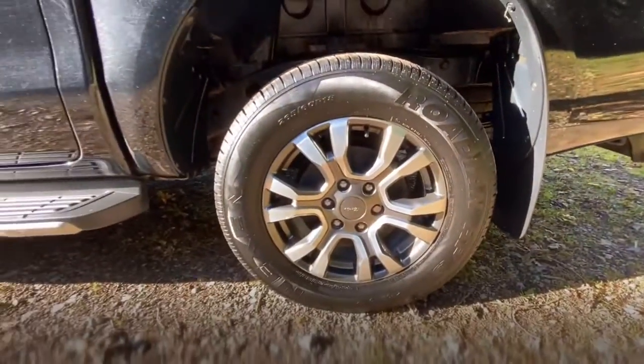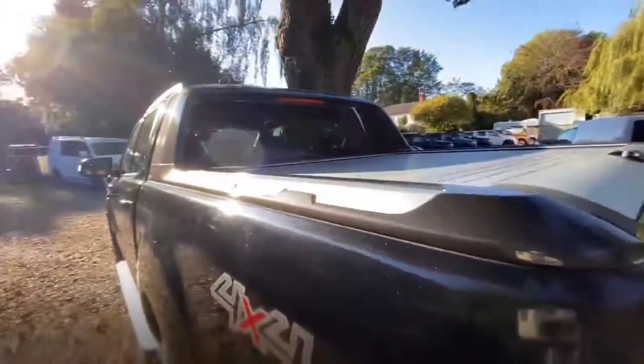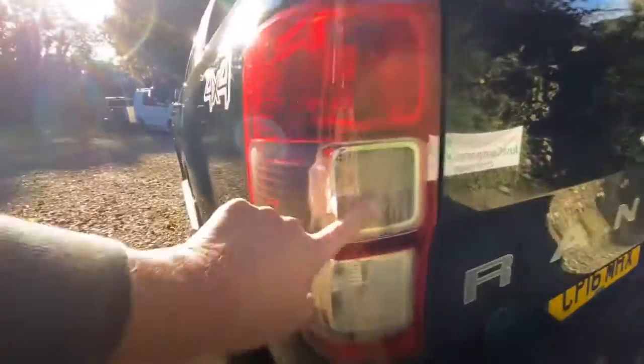Passenger side rear wheel and tyre. It's a Rhodian tyre. Looks like new. I think it probably is. I bet there's 9 or 10 mil. So rear quarter's in lovely condition. Passenger side rear tail light is nice and clean, there's no damage. There is a little bit of misting in there, but nothing serious. Obviously it's a nice day, it's probably that.